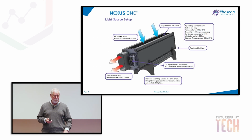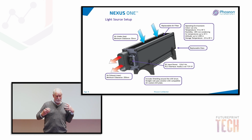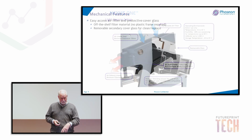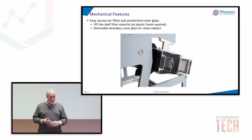If we look at the Nexus One light source setup, you can see where the air intake comes in the top, the exhaust comes out the back, and you have the replaceable glass on the front. If we go to the next slide, you can see where the filter and the glass are both interchangeable for easy access on the operator side. This allows off-the-shelf filter material, no plastic frame, and a removable secondary glass cover, which can be replaced and cleaned by the operator. So it's all easily accessible.